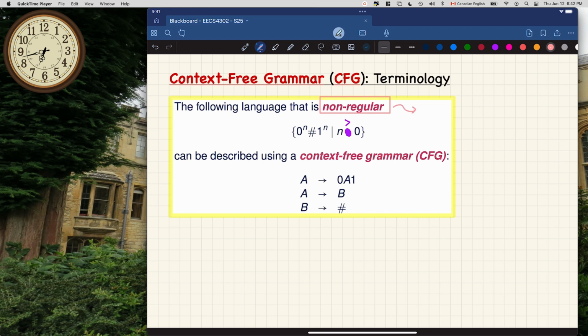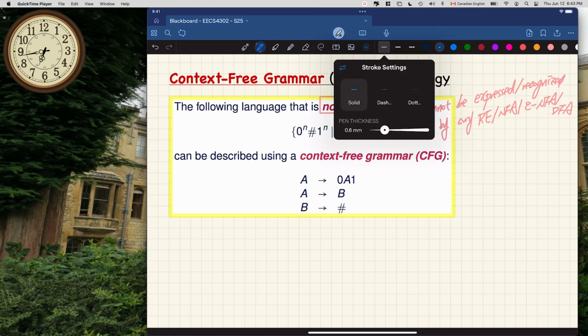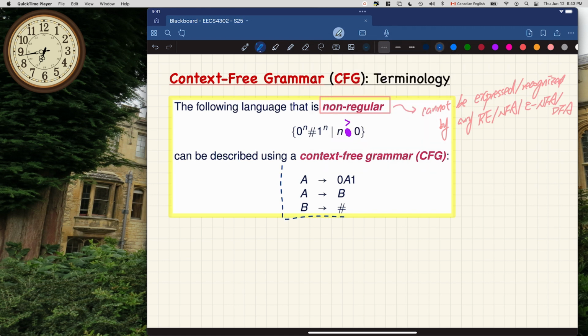Now, it cannot be specified, expressed, or recognized by any regular expression, NFA, epsilon NFA, or DFA. Just not possible. And this is the grammar. This is a so-called context-free grammar. Let's review the terms. This is what we call a context-free grammar.